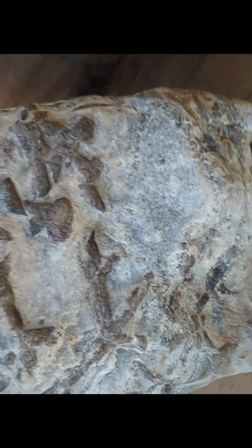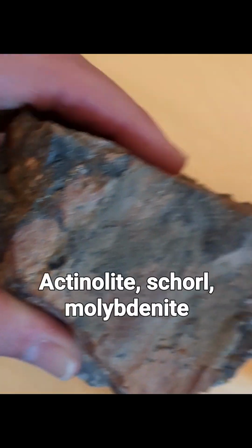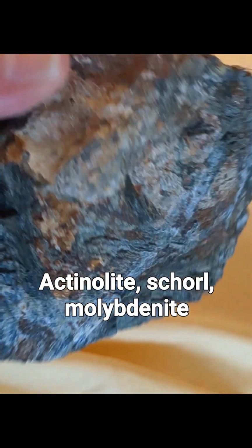Is it the Wrestler mine that has the molybdenite and the actinolite? Yeah, in fact, I bet that's where this came from.